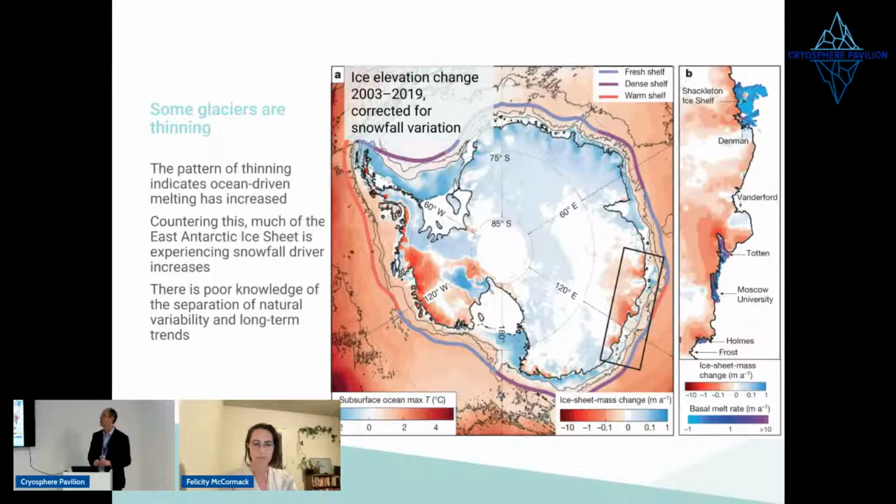Now, one of the interesting things is where that mass loss is occurring, and this is a slightly different study, with the red areas on the ice sheet showing you negative mass change. And this band around Antarctica is also showing you the different water properties on the continental shelf. Most of Antarctica is a dense shelf or fresh shelf regime, cooler waters. But this little sector here is being characterized as a warm shelf regime. And of course, that sector is exactly where we're seeing the mass loss. So there's a connection here. The other area of warm shelf regime is over in West Antarctica, where we see mass loss emerge quite strongly.